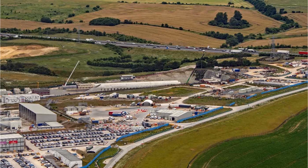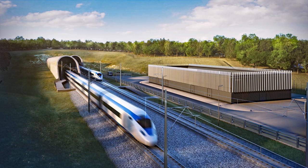This shows the close proximity of the M25 between junctions 16 and 17, and you can see a side view of the porous portals. And this is an impression of what the portal will look like eventually.